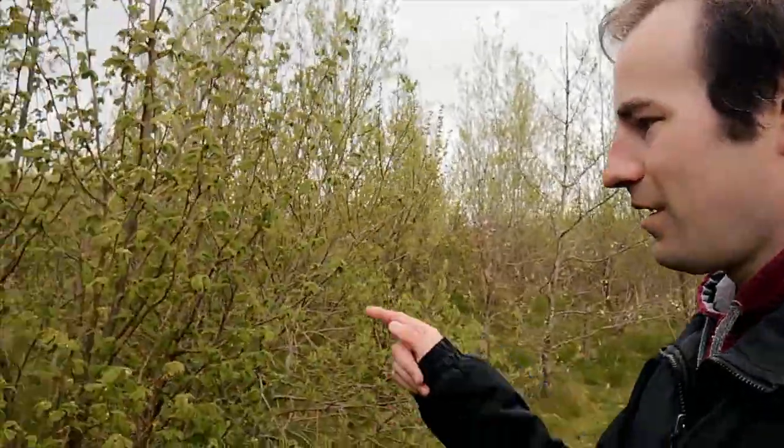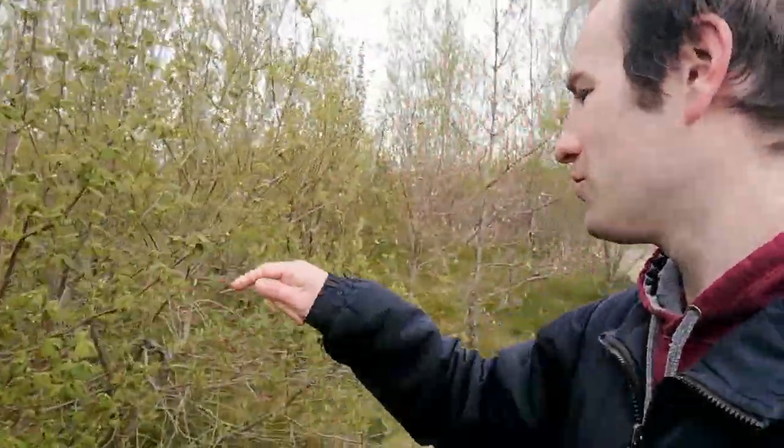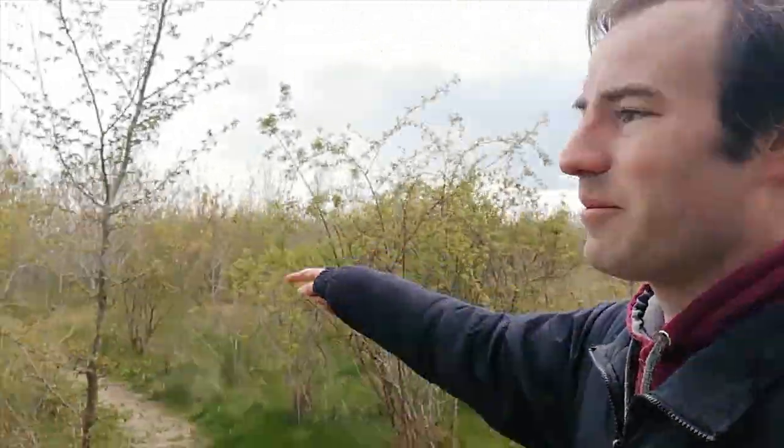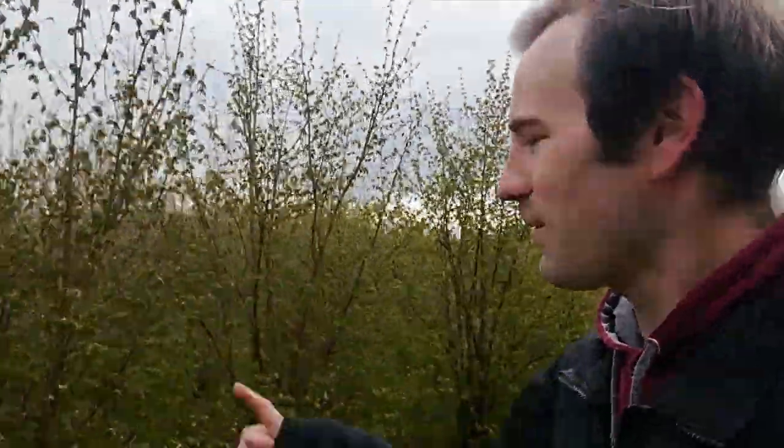Hazel, come in and get some hazelnuts. Maybe not, they probably won't have hazelnuts on them just yet, but obviously will be in the future. Looks like an unofficial path going off down there, but it looks quite nice. There were a lot more cherry trees down there, so you'll be able to come here and get hazelnuts and cherries in the future.